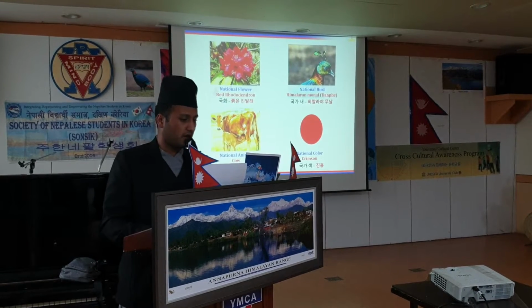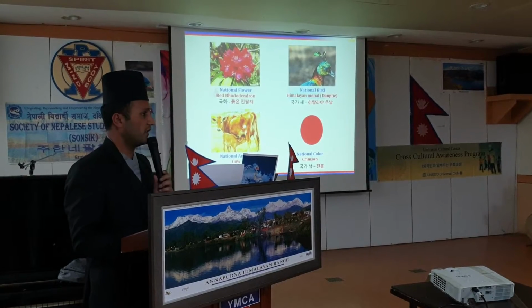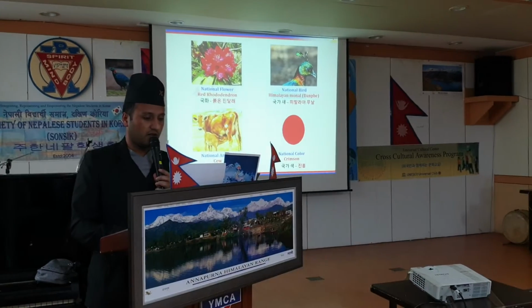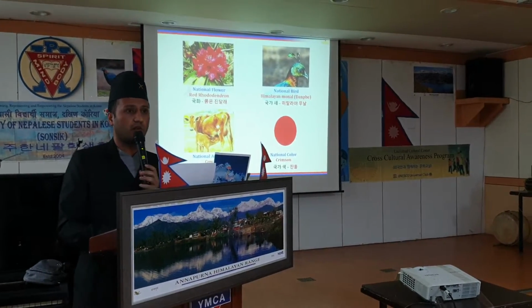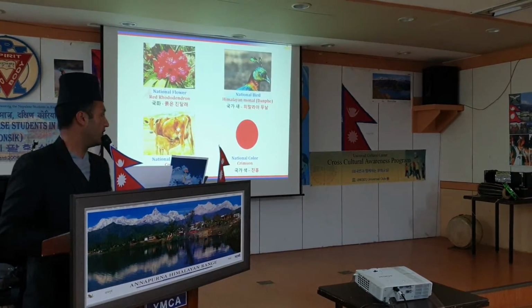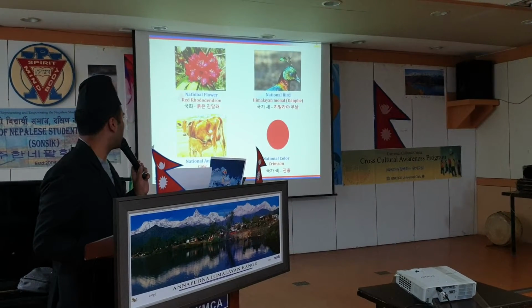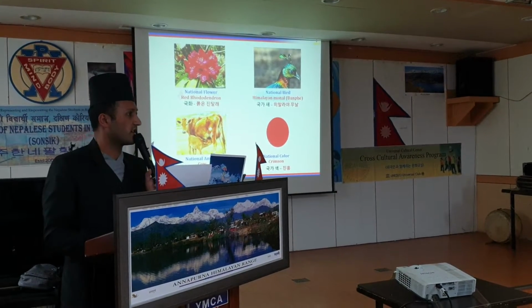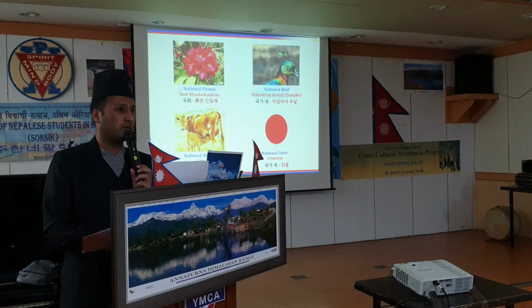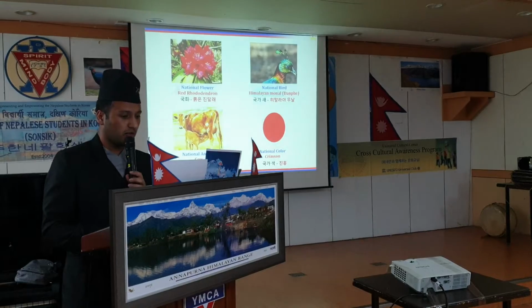Further, we have the red rhododendron, the flower in the picture. This is our national flower. The Himalayan monal, which we also call dafe, is our national bird. The cow is the national animal, and crimson is our national color. Since the cow is our national animal, most Nepalese are prohibited from eating beef.